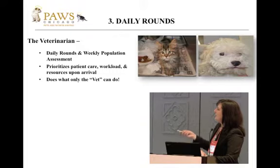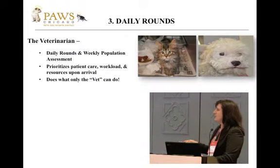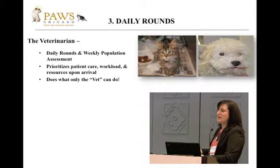The vet does what only a vet can do. And that's ideally only what a vet can do, because usually the vet is taking out the garbage and all that stuff too. So basically we all pull together to get the job done.